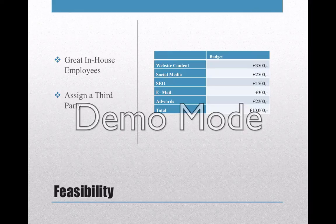The website content will cost €3,500. It might seem a lot, but it's a lot of work to do. Social media needs to be created, organized, and put out there. The creation of content is what costs a lot of money, for example, taking pictures and making video. That's why it will be around $2,500. The search engine optimization will cost $1,500, including the tools that you want to buy for it and analytics to keep up with it.